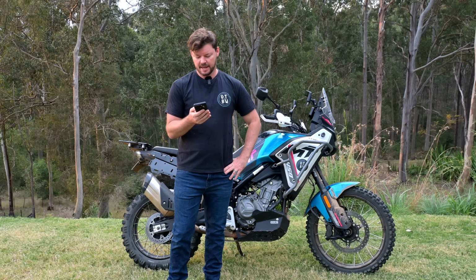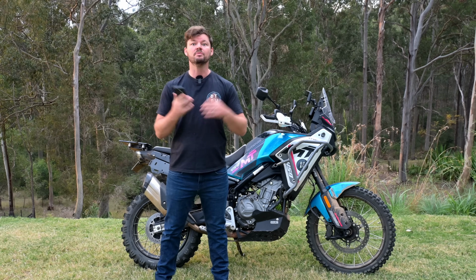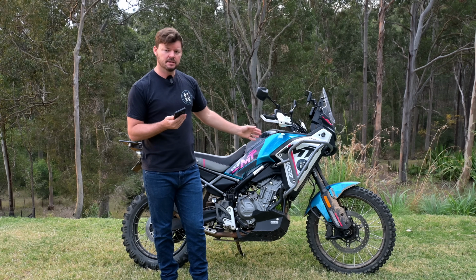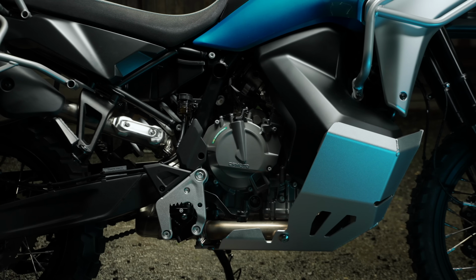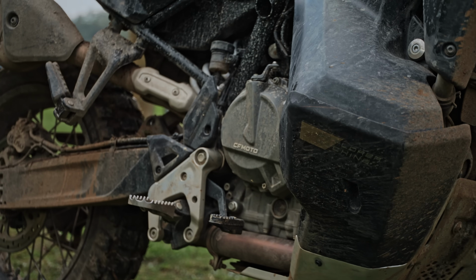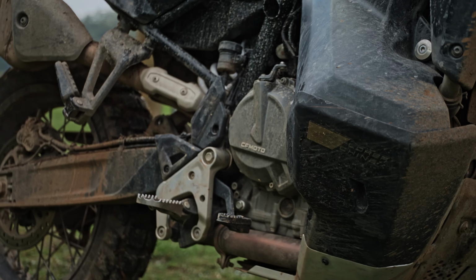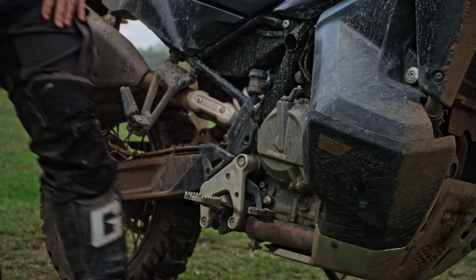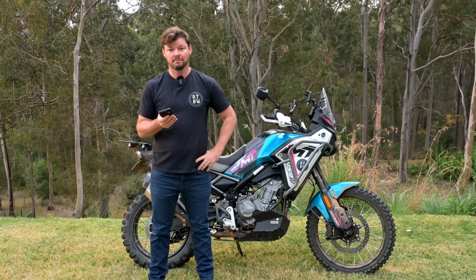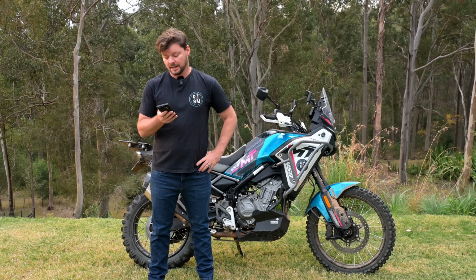Have they addressed the cam issues? Yes, they have. They were very quick to note that because they get so many questions on it as well. They've changed the oil delivery to the cams. They found a fault with how KTM have done it, and they believe they've completely fixed it, and they are willing to cover it completely if you have any issues with it. They said that to me and everyone else that was at the MTX launch. So yes, they believe they fixed it, and reliability-wise, it looks like they have so far.